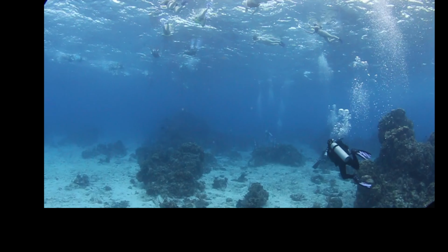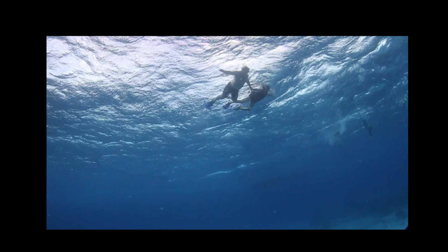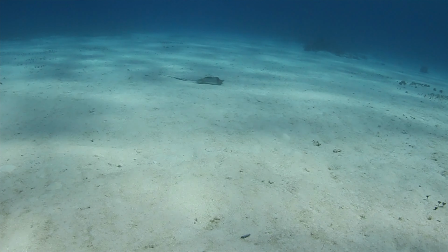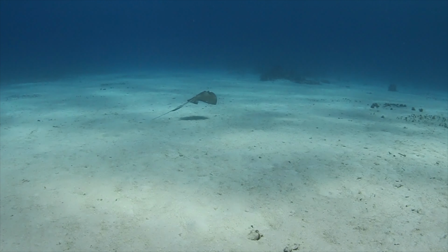With the cruise ship docks just to the north, it's inevitable you're going to see some groups of snorkelers. They were really interested in seeing us down there. We did finally see a sea turtle. He didn't seem to want to hang around to let me film him much, though.